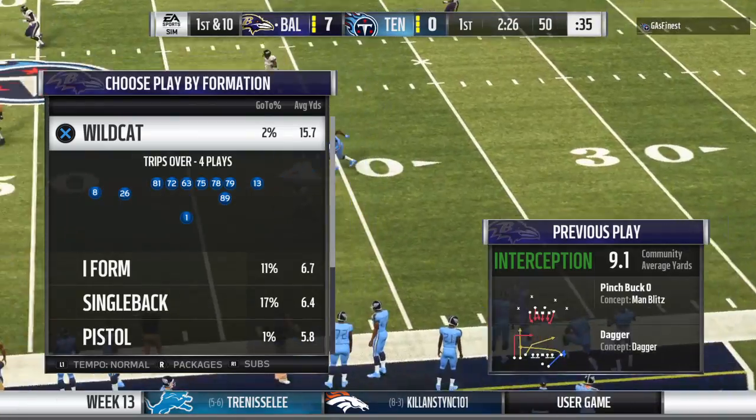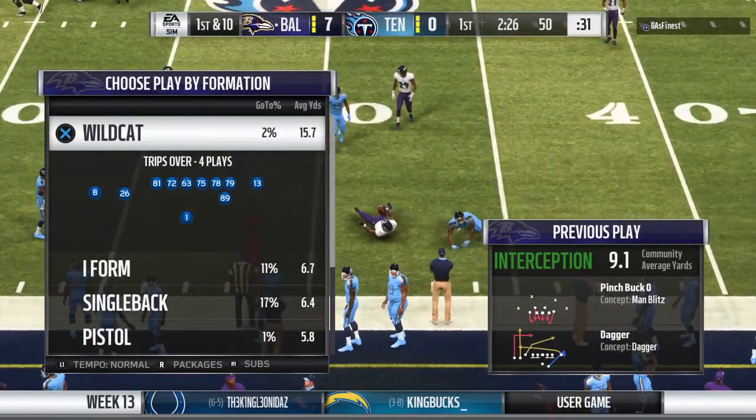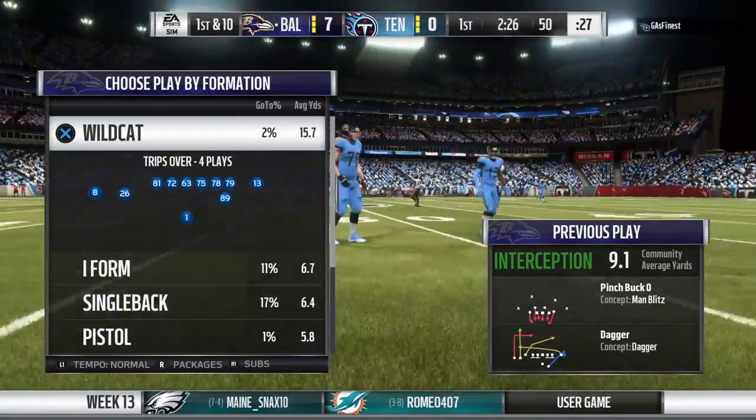Well, they didn't exactly show patience there, did they? Just down a score, they come out firing right away, and compound things by throwing an interception. They put their defense in a really tough spot.